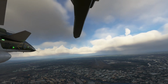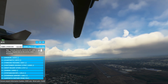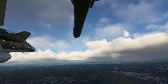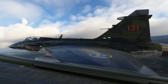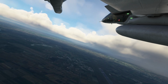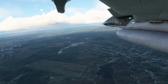I'll wait for the sun to come up a bit more, and let's channel 2. Let's land. Channel 2. Channel 1. Mike India Golf 3. Yerevan Tower, MiGMan 007 is 2 miles east, 4,100 feet with Quebec to land. MiGMan 007, Yerevan Tower. Altimeter 3003, wind 304 at 6. Fly left downwind runway 27. Mike India Golf, copy. Enter left downwind runway 27, MiGMan 007.